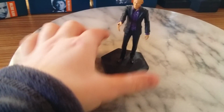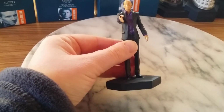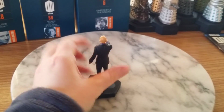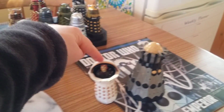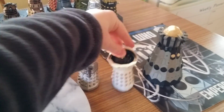They've captured him really well. I'm loving the purple shirt. You can see it's got its creases and its folds and its pockets. You can also see it's got buttons. I'm really, really loving the glaze that they've managed to do, which we will look at further, because this one's got a nice glaze, that one. And it really does put to shame the special weapons Dalek now. But more on that when we get on to part 59.